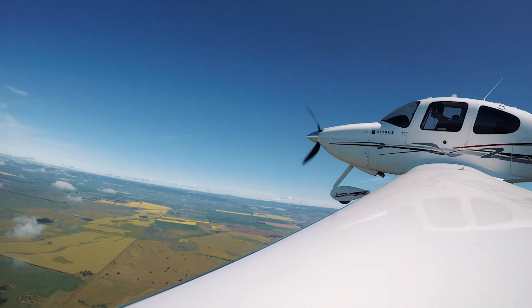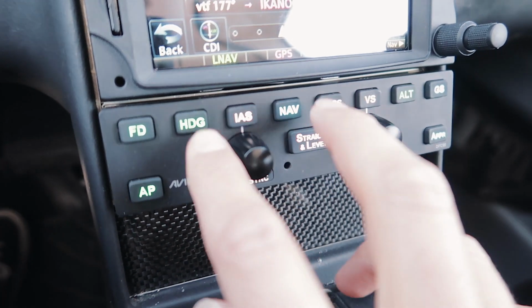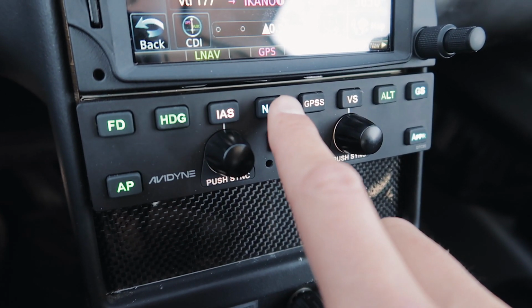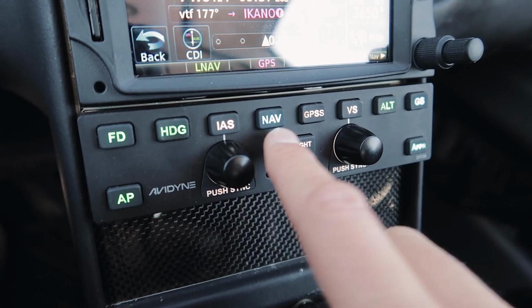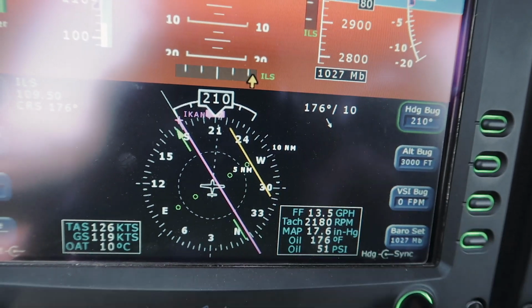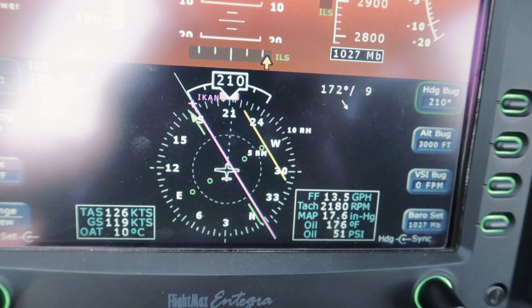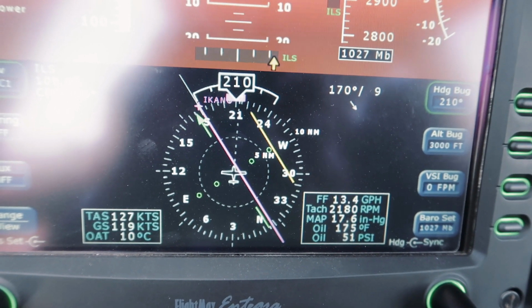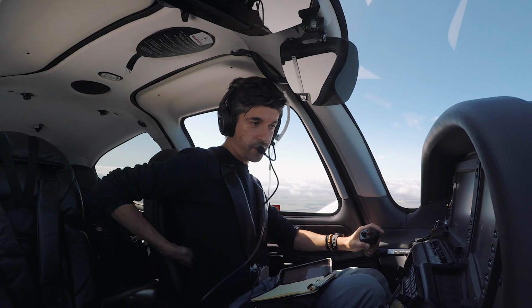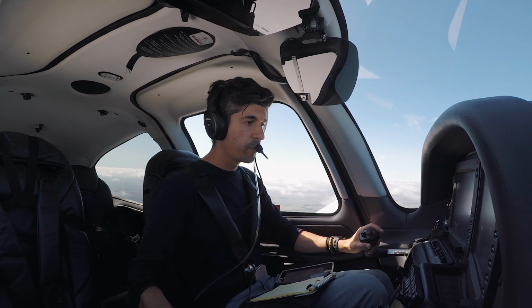Heading nav mode, so we'll arm nav mode. What that does, when I press heading and hold down nav at the same time, see heading's green and nav goes blue, that means that's armed. That's waiting for this basically to come in. Passing 3,000 for 4,000. That yellow line that you can see there, and then the aircraft will automatically turn me on to that track. It's not actually the track, it's actually the localizer for the ILS, so it will automatically turn me on to that.